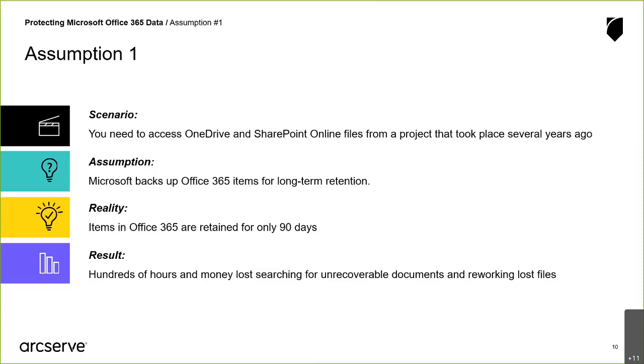But on the surface, it's really important to note that if someone goes in and deletes some of that information, and unless there's a data protection plan in place, by default, information goes to a recycle bin in Office 365 and can stay there for a certain amount of time, typically 90 days, and then it's purged from the recycle bin. So unless that information was actively backed up, that information's lost. There's no way to obtain that information.